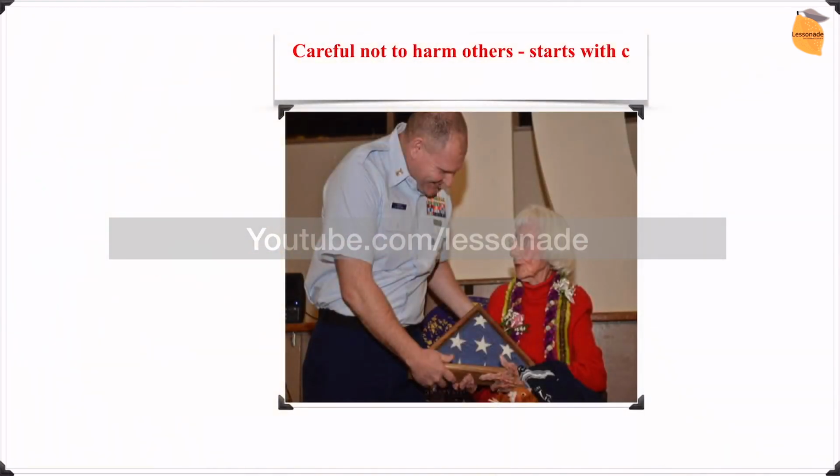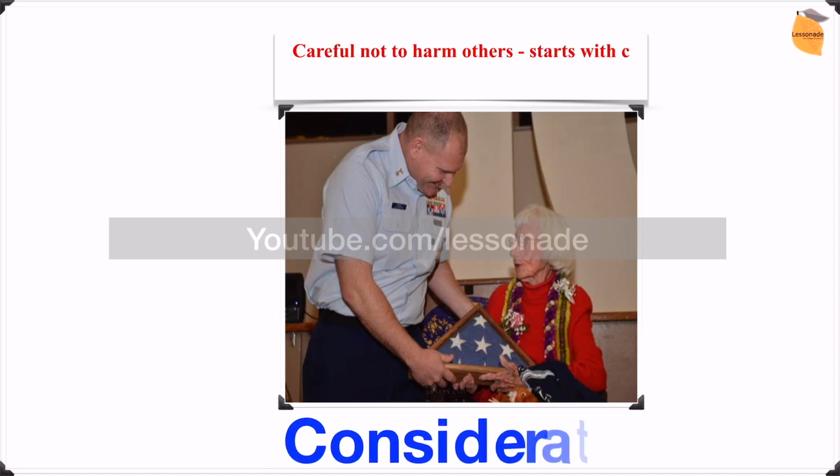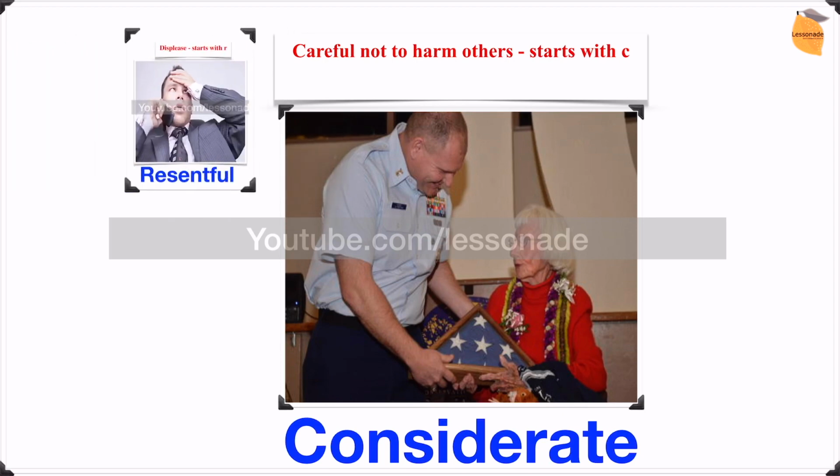Careful not to harm others starts with C. In this picture we can see a man giving this elder woman a prize or present. So the word is obviously going to be considerate, because this man is considerate to this woman. Now let's recall the previous slide before we go on to the next one. The previous slide is resentful. Okay, so now let's go on to the next one.